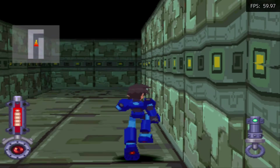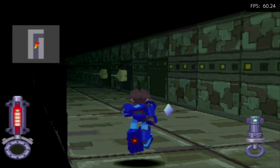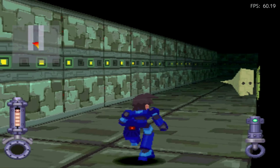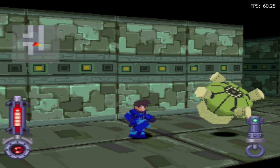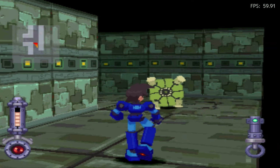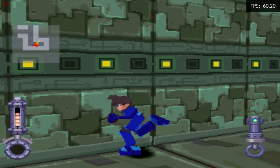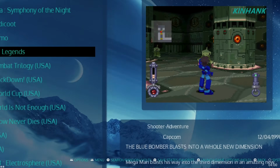Seems pretty straightforward. I was holding R1, not R2, so that was my issue there. So we're shooting and blasting things. Game's working. It's kind of cool how you can rotate the camera a little bit. Well, this is Megaman Legends for the PlayStation. Move on to another game.